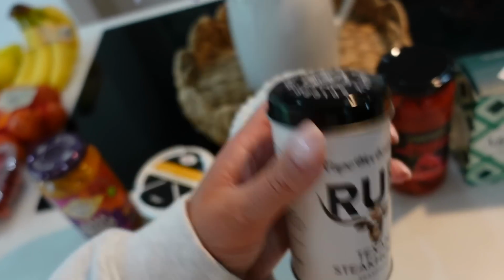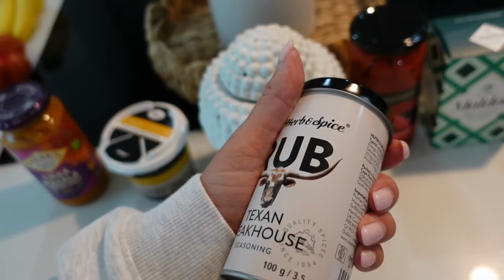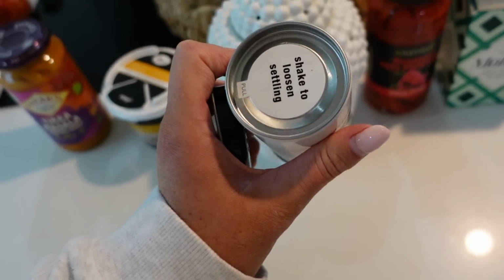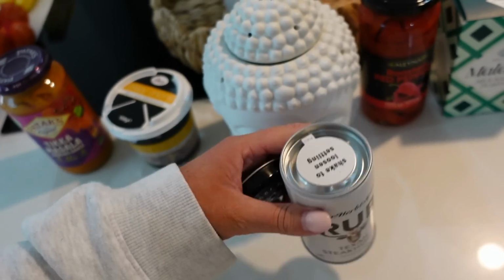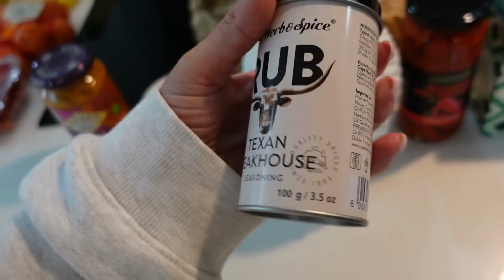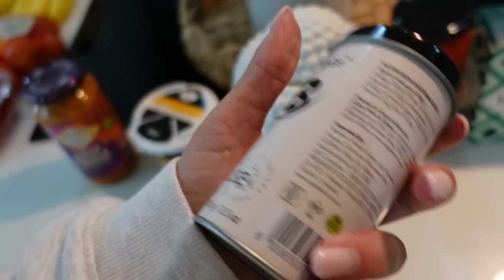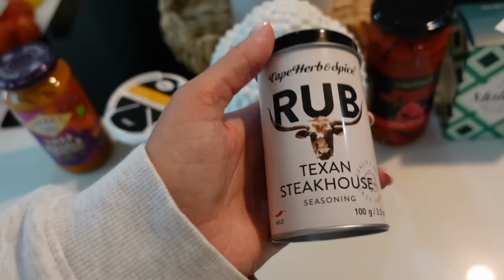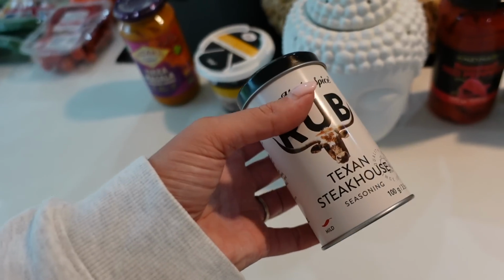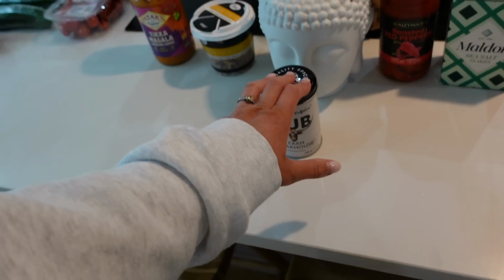I've got some Texan steakhouse seasoning, and I've got some steaks in the freezer, and I've also got some chicken thighs in the freezer. So the chicken thighs I'm going to marinate in this for the barbecue, and then I'm also going to put this on the steaks, which is for another meal. But I just thought we'd try that because I've never seen these before. Cape herb and spice rub. They had a few. There was a Greek lemon and herb, a peri peri style one, Cajun, and then I think Louisiana, but I wanted the Texan steakhouse. So hopefully that is nice.